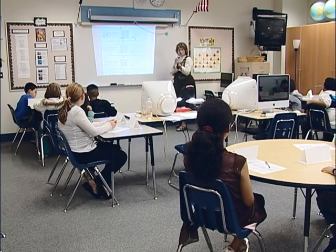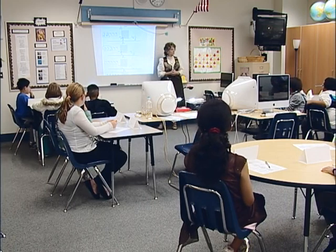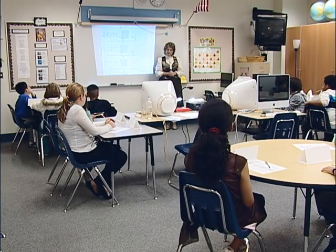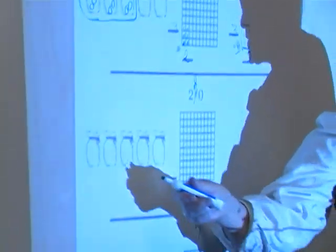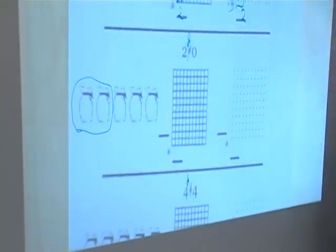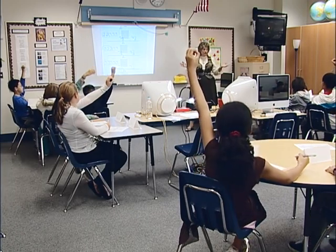Okay, see if we can trick you with this one. Here we want 2 sets of nothing. Think about 2 sets of nothing and hold up fingers for how many bags I'm going to circle. Okay, 2 bags. There's my 2 sets. Now hold up fingers for how many marbles I'm going to put in each bag. That's right, nothing.